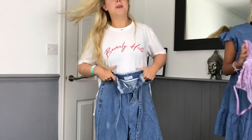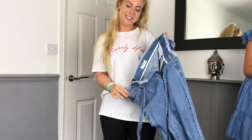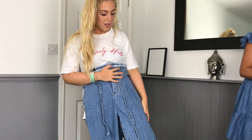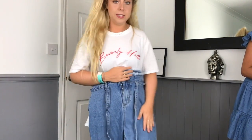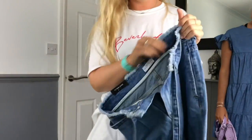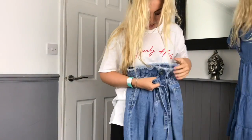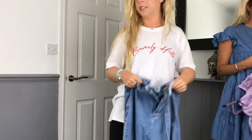Love that. My next item is some jeans. And I've got so many jeans, but who doesn't love jeans? These are a little bit different. They are kind of mum style, but not too flared or whatever. They're blue denim. I love the colour of this denim, by the way. And the quality is mad. It's frayed along the top and then it's got a drawstring. I think it's paper bag, they call it. And it kind of ruches over. So let's put these on.